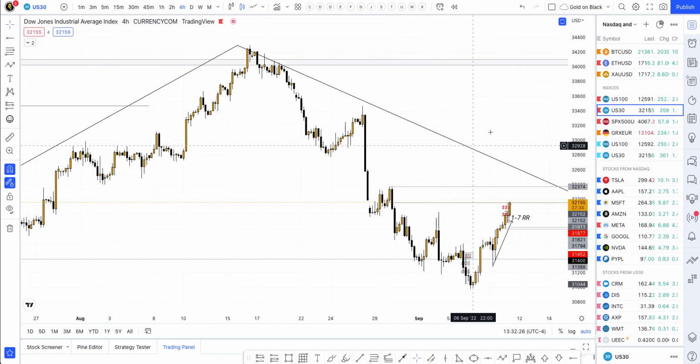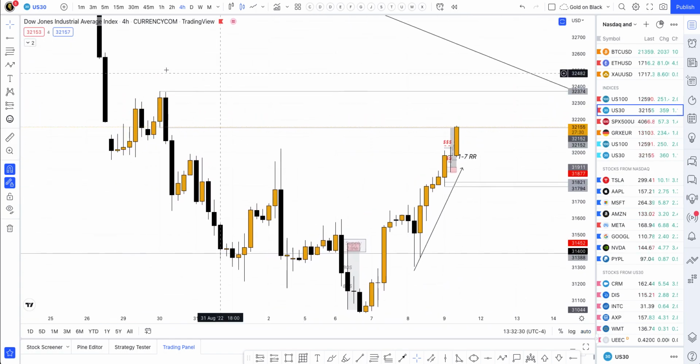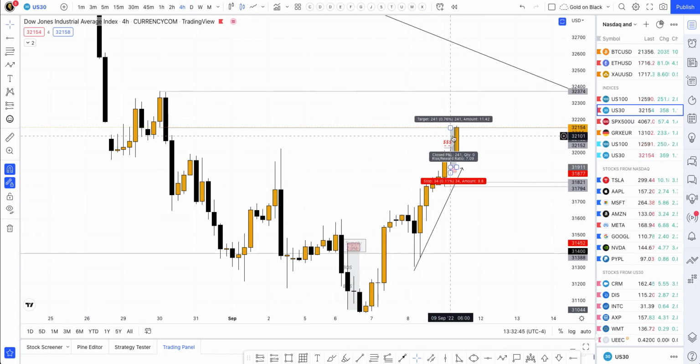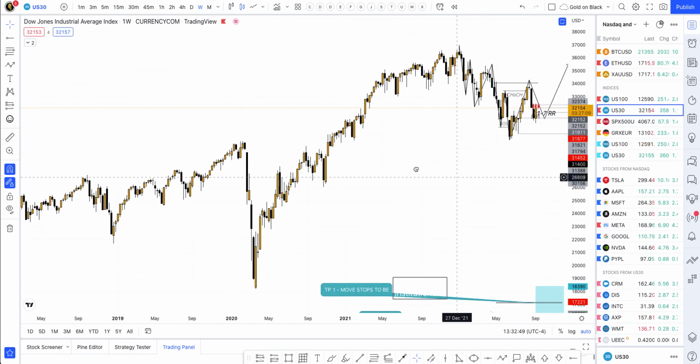The target, why I was aiming at that zone: if we go to a 4-hour, the market is reaching a very important potential order block. This is a POI zone that I'm checking right now, because we did have imbalances. They were already covered with this push. So the market has been pushing up for the entire week so far, and I'm sure it's going to close bullish.